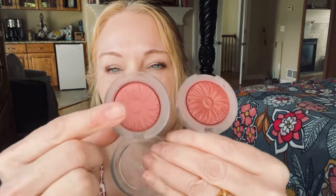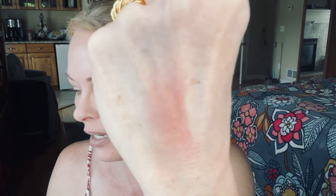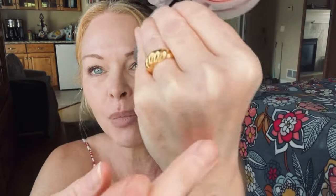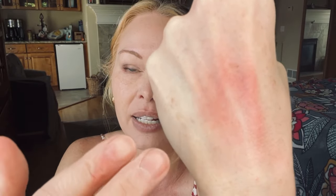And so this one is the Black Honey that I already showed you, but I'm going to put it back on for comparison's sake. And that is so lovely. And then on another clean finger, I'm picking up Cola Pop. And as you can see, it's much more red or raspberry in tone. But when you blend it out, it also gives you that kind of sunburnt look, where before the Black Honey didn't look like it had any terracotta in it, but now it does next to the Cola Pop.